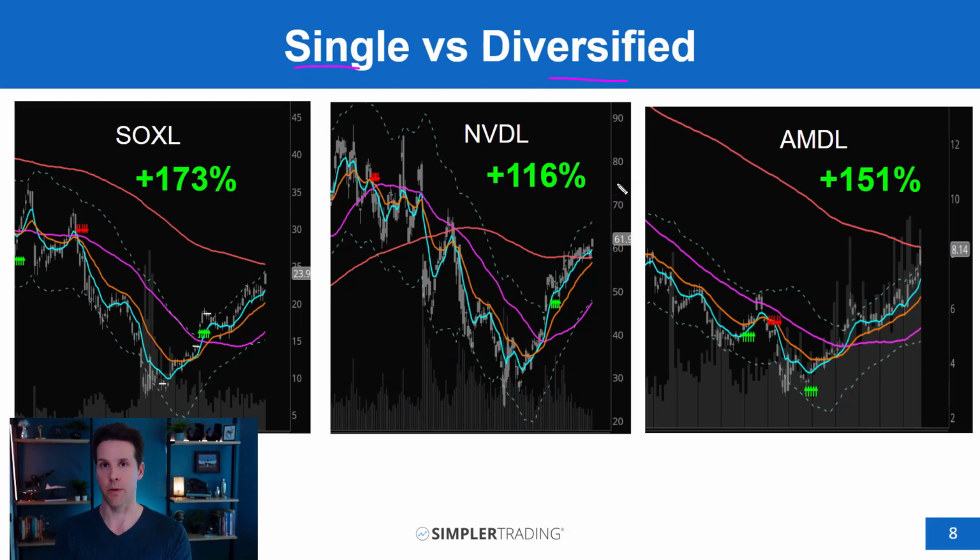Now, if you look at the single versus diversified, okay, here is the SOXL, which is the leveraged ETF of the semiconductors, versus NVDL and AMDL, which are two of the major stocks that are in that ETF, SMH, and they each have their own leveraged ETF. So I kind of wanted to take a look and say, okay, well, diversification versus not. Now, SOXL, basically from the bottom here to the top, went 173%. Fantastic move. I mean, that is amazing, especially for a stock. And this is why I like these leveraged ETFs, because even on a stock basis, that's amazing. To be able to double or more than double your money on a stock, that's great. And if you're looking at NVDL, same thing, from the low to the high, 116%, and AMD from the low to the high, 151%.